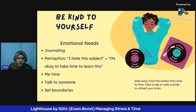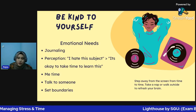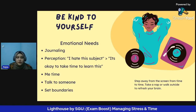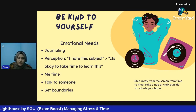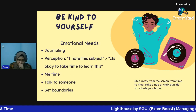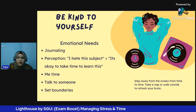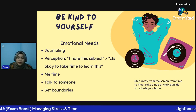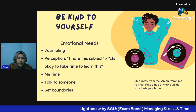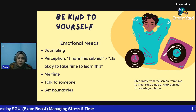So the second one, perception. So be kind to yourself. Sometimes we have this negative thought, for example, "I hate this subject," or "I could not do it." So make sure that instead of this perception, you change it to a more helpful perception. For example, instead of "I hate this subject," we use "it's okay to take time to learn this." So it's okay for us to do anything at our own pace. It's okay to be slow and not be as fast as anyone else.